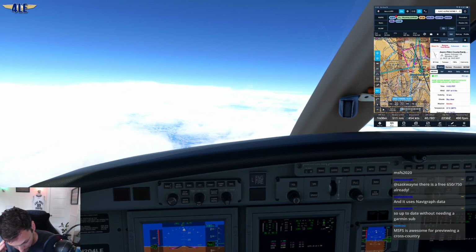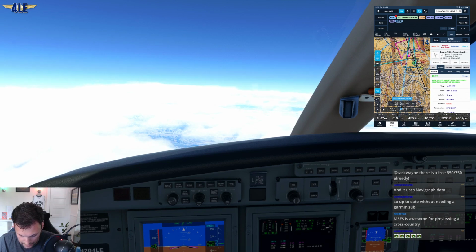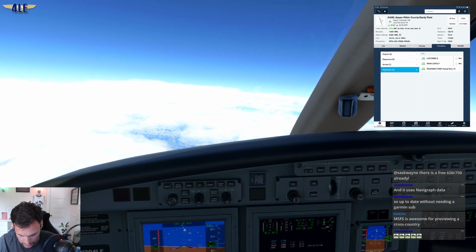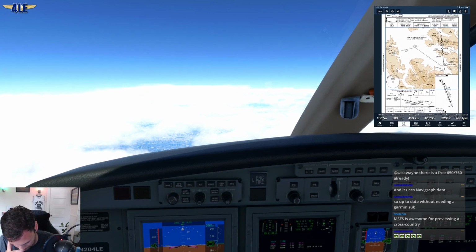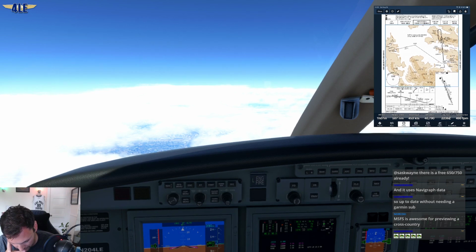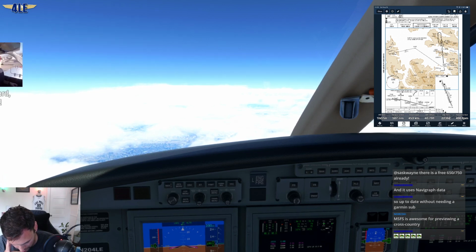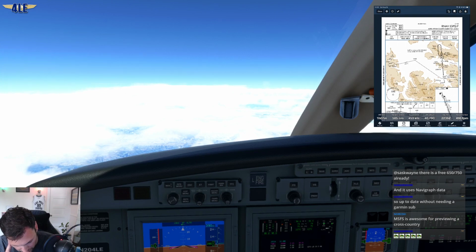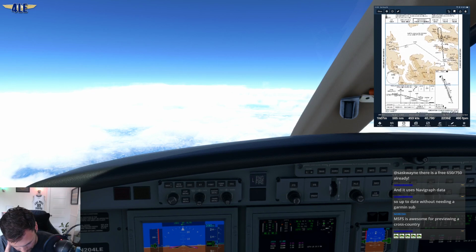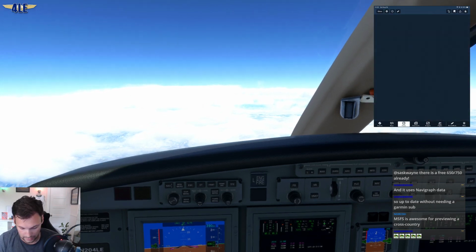So winds are reporting here 350, so we'll be landing runway 33. And let's go full screen so I can see what our approaches look like. Let's just see what our nav looks like. Airport elevation 70, San Marcos. So we got 2,400 foot circling minimums on the RNAV. And let's see what the local edge looks like.